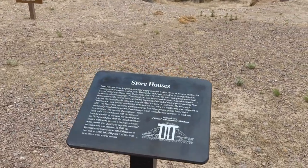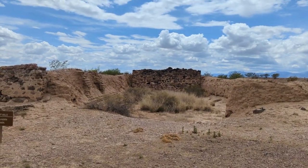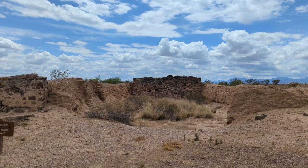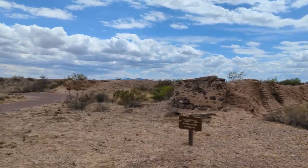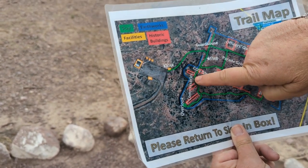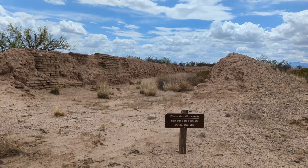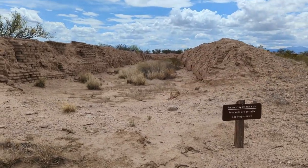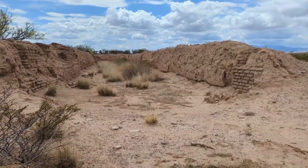These are the storehouses. It's interesting, that back wall is rock and stone, and the side wall is that sandstone stuff. These structures are known as the three commissaries or storehouses. Got it. Wow, that's a big storehouse. Long. And this one's not reinforced by any of those rocks.